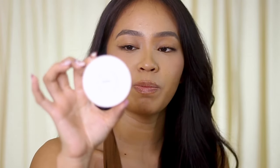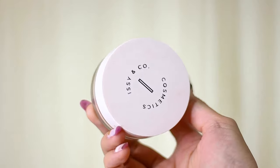For the next three products, spoiler alert guys, na lahat sila ay from Issy & Co. Talagang I've been loving Issy & Co products lately kasi naman palaban yung products nila. So first product that we have here from Issy is their loose powder. Ito yung illuminating finish nila.